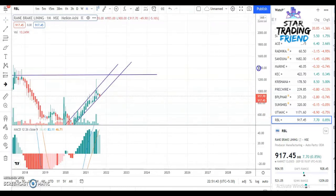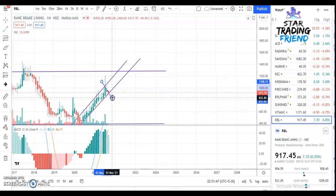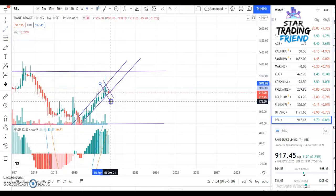And you can see there is some fall happening recently, so let me draw that also so that you will get an idea of why this fall is happening and where to invest exactly. So this is the fall happening. The highest was around 1200 something, and now it is at 917 rupees only.